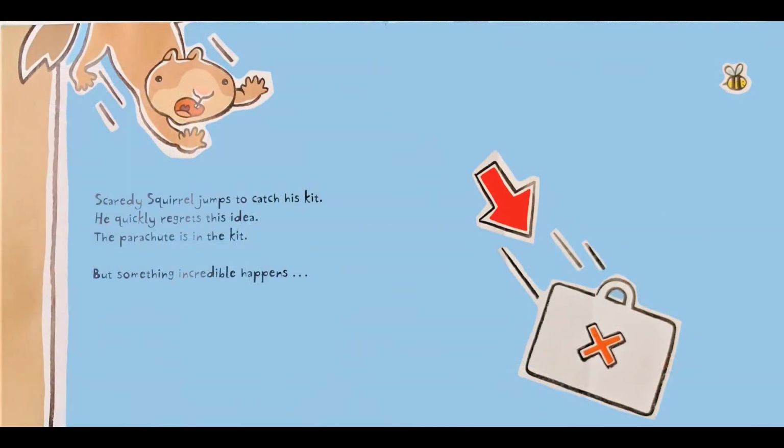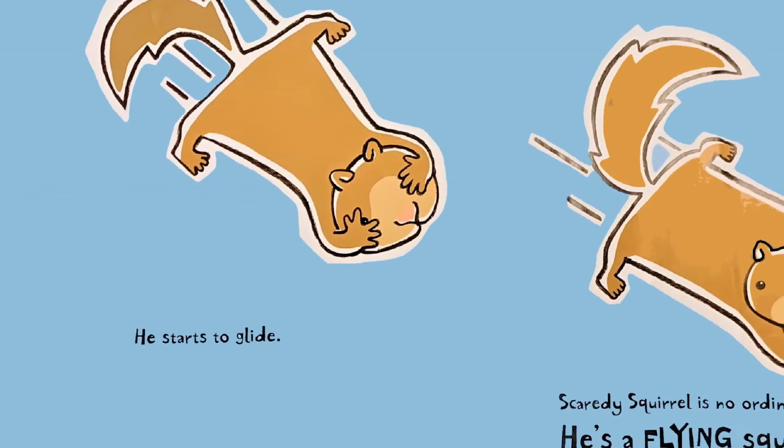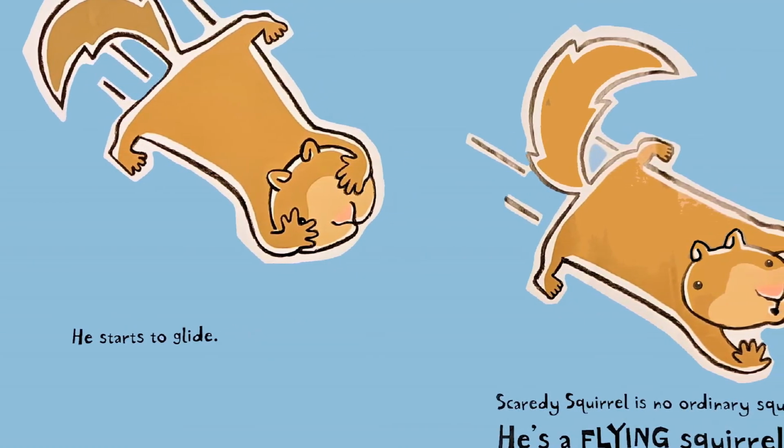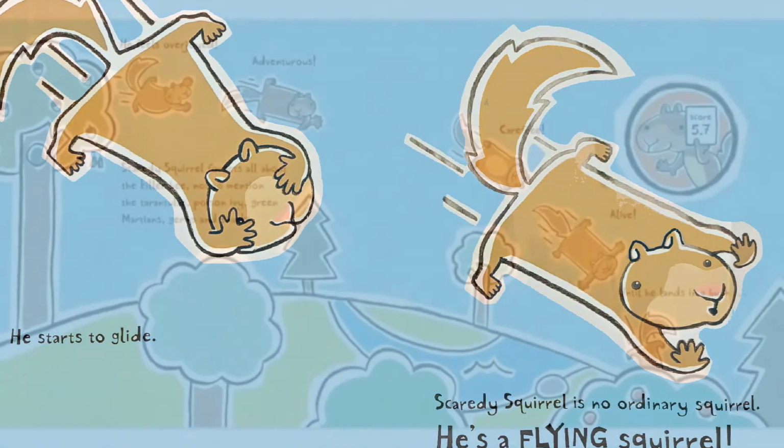Scaredy Squirrel jumps to catch his kit. He quickly regrets this idea. The parachute is in his kit. But something incredible happens. He starts to glide. Scaredy Squirrel is no ordinary squirrel. He's a flying squirrel!